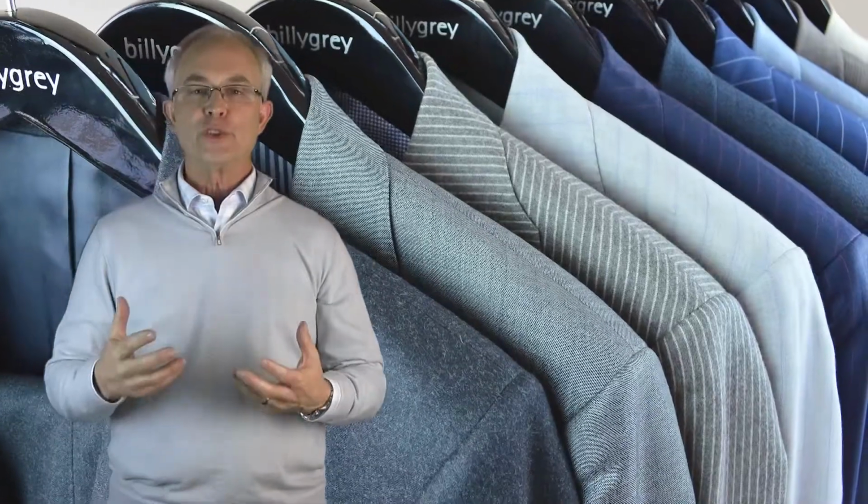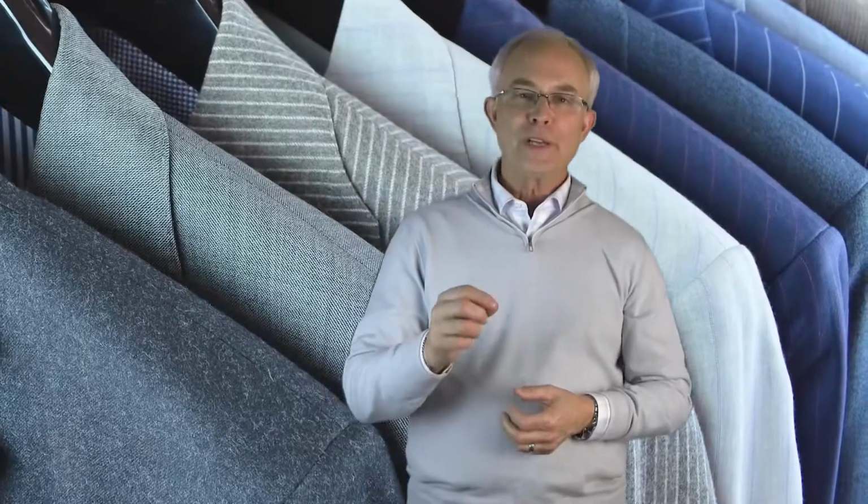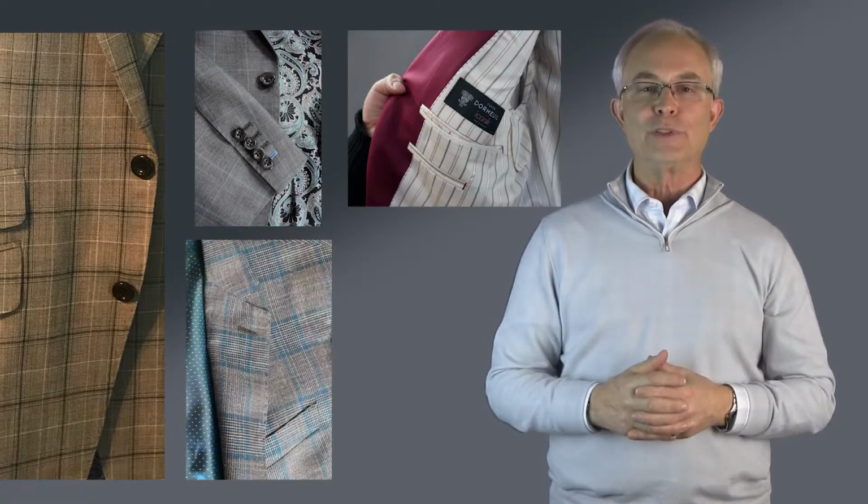Now we're going to talk about the construction of a jacket. These are the details, if you will, and it will surprise you, particularly when you're considering custom clothing, the number of options that affect the finished style that are available to you when you work with a custom clothier.